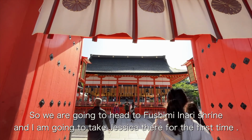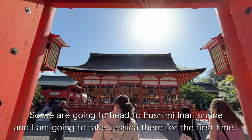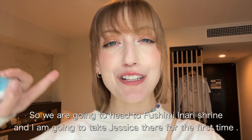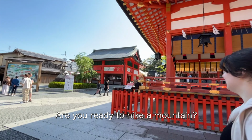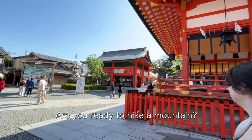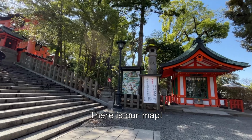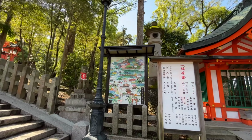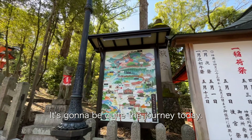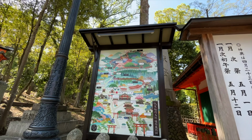So we are going to head to Fushimi Inari Shrine, and I'm going to take Jessica there for the first time. So let's go. Are you ready to hike a mountain? I am. Let's do it. There's our map. There's the mountain we're going up. It's going to be quite the journey today. I hope you're ready.